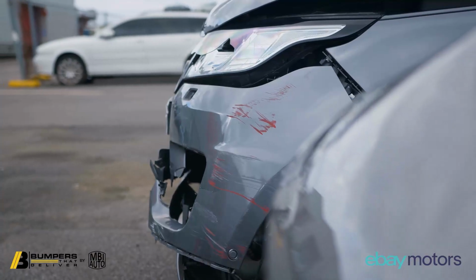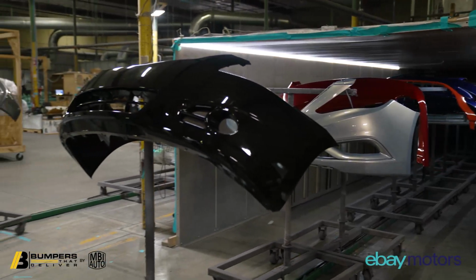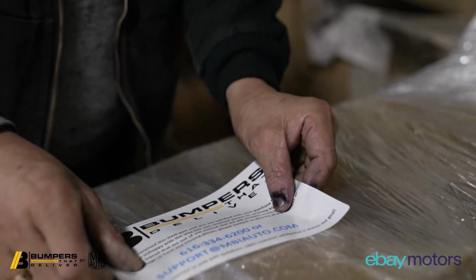At MBI Auto, we make your vehicle look new again. We're here to fix your dented, broken, scratched bumper, fender, or tailgate, saving you hundreds of dollars over a costly body shop, all while delivering your new parts straight to your door within just a few days.